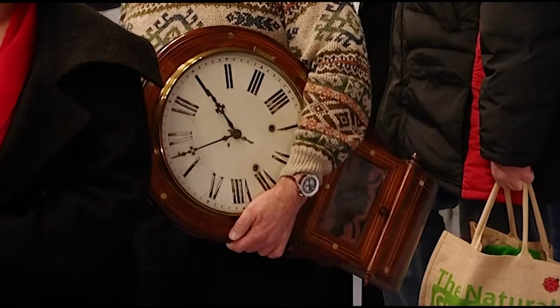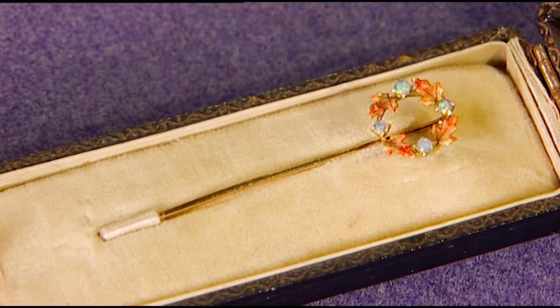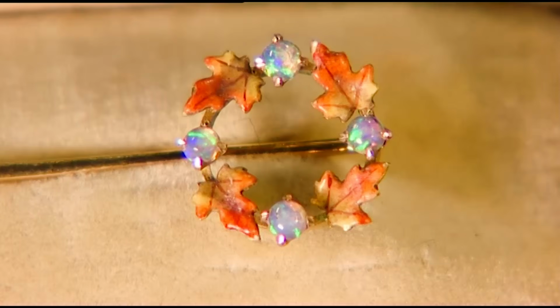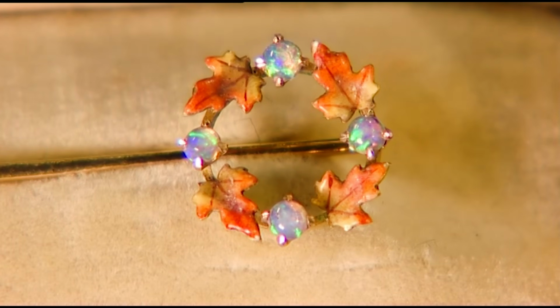Welcome back to Dickinson's Real Deal. Hello, Karen. Karen's offering Cheryl a bit of turn-of-the-century gentleman style. Now, what have you brought along today? A little enamel and opal tiepin. And how did you come across this? It belonged to my late partner.